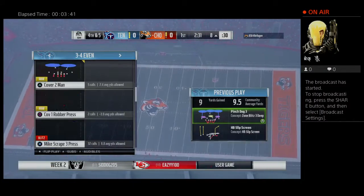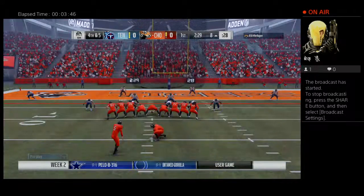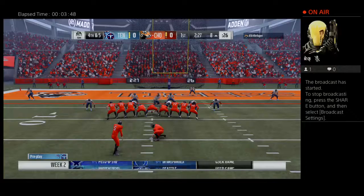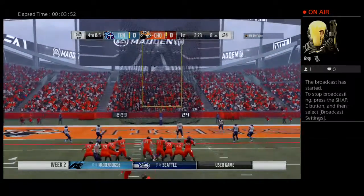You like the call? I do. I think it's a high percentage play because you get the completion, and what you're counting on is your back to use his legs and his elusiveness to make people miss and pick up the 1st down. In this case, it didn't happen.